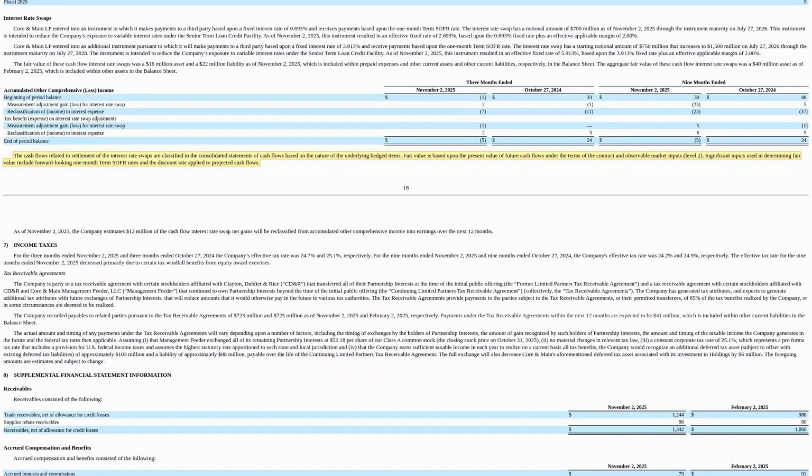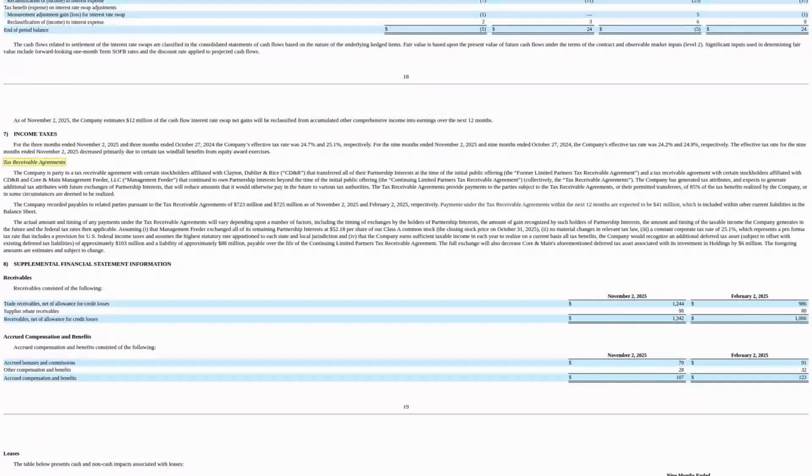Now, for something a bit complex called tax receivable agreements: basically, when the company benefits from certain tax deductions, it has to share a portion of that benefit with certain stockholders. They've recorded significant liabilities related to these agreements, showing how a portion of their future tax savings will be paid out. Looking at their cash situation, they had $89 million in cash at the end of November 2025.